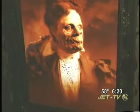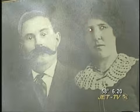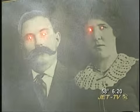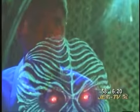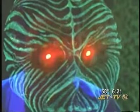A professional painting I had done of Barnabas Collins from the TV soap Dark Shadows, our moving eye painting, and then the portrait of the man and woman with the glowing eyes. I got that out of an antique store in Erie, actually. I think everyone really likes the magic mirror, you know, because of its little incantation that it does.